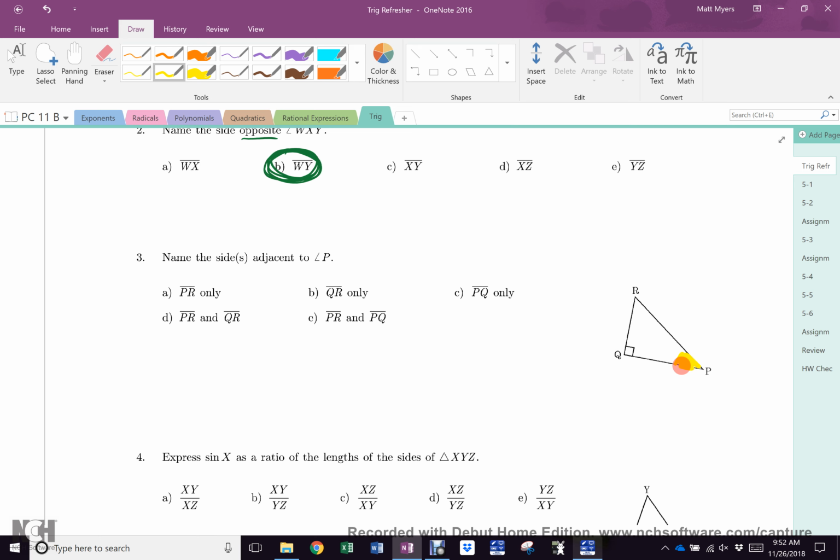Is this a trigonometry question or is this an English question? Trigonometry question. So I must only care about the side that is adjacent in a trigonometrical sense. What side is that? PQ. Only. Why? Because PR, although it is technically adjacent, is the hypotenuse in a trigonometrical sense. Everybody good? Sweet.